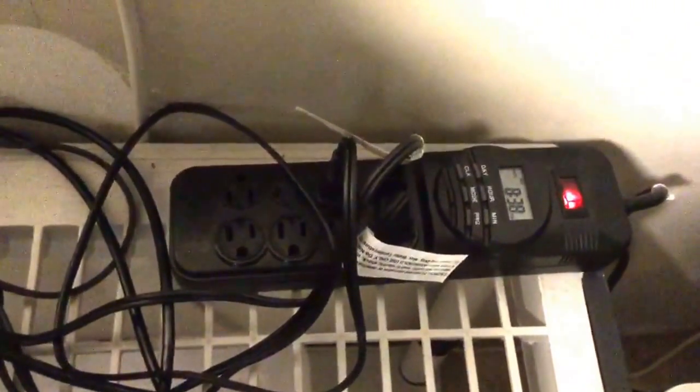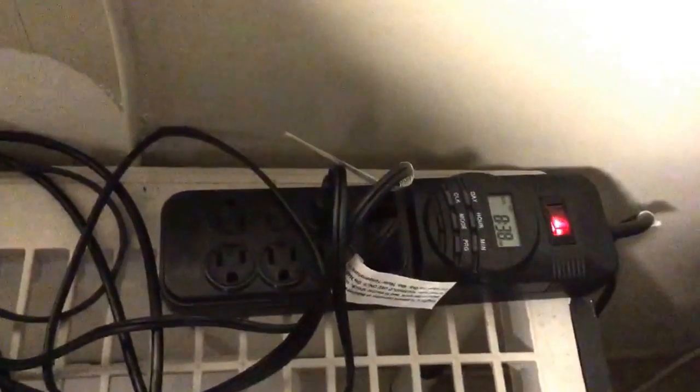It costs like $50 at Home Depot, but I could have gone a cheaper way; I found the nicest ones, digital. So these 4 are on timers and 1 row isn't. I used to have to get up and come in here and turn on all the lights and stuff every morning, but now being on the timer, it makes things a lot easier.